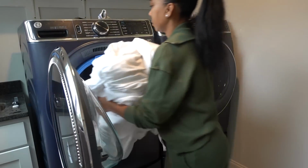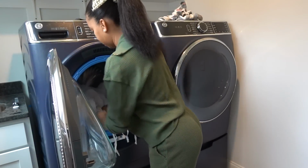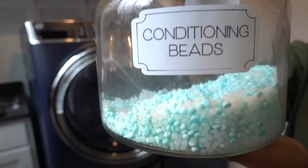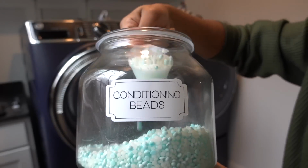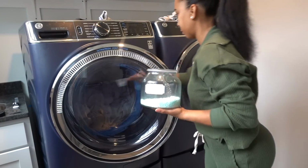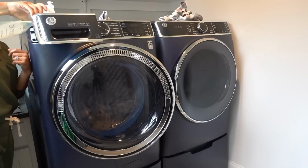And I like my sheets to have a long-lasting, fresh, clean scent to it. So I always add scent beads and I love the Tide with OxiClean in there. That really makes everything smell 10 times better for a longer period of time. And I also add just a little bit of bleach.